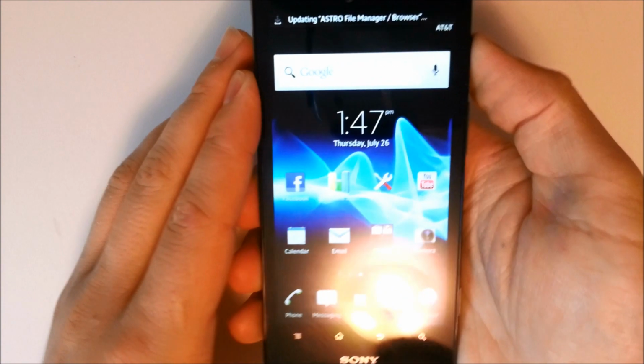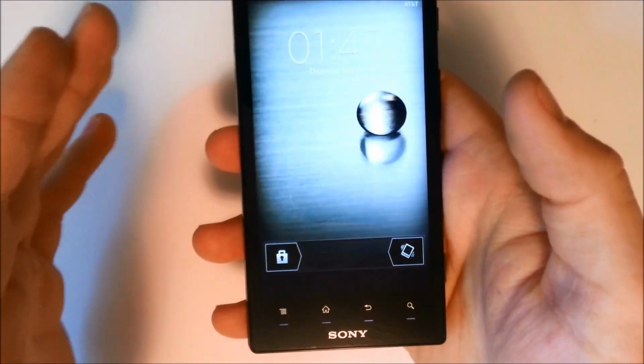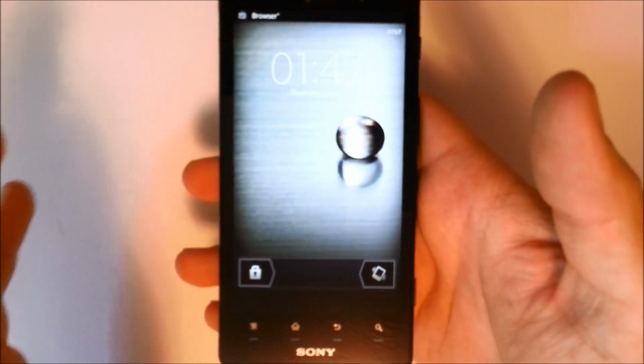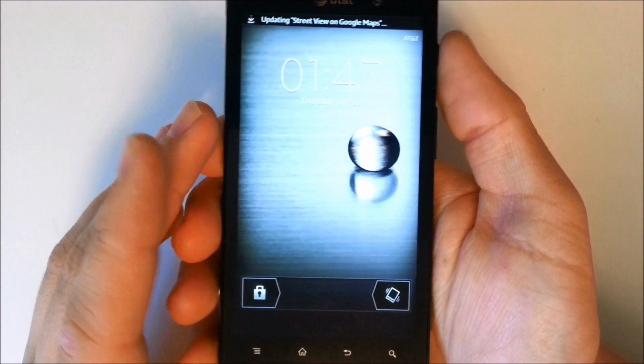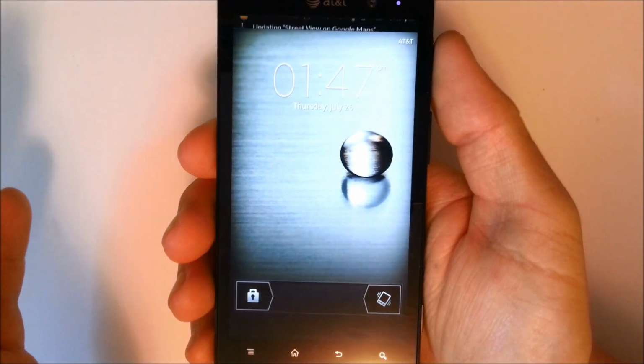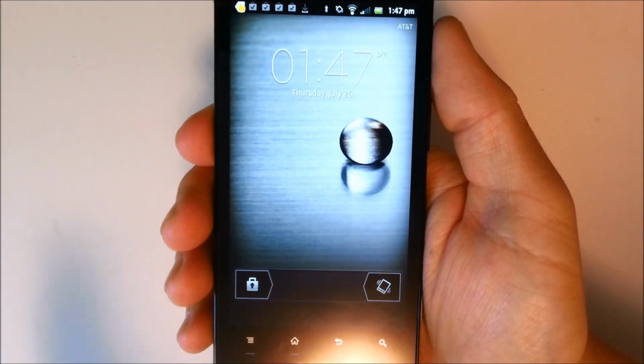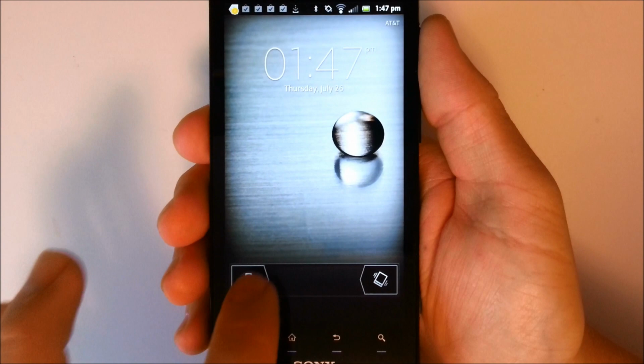So anyways, as you can see, we have our nice lock screen. This is running the Timescape UI, which is manufactured, well, by Sony. And it's a nice overlay over the Android Gingerbread operating system. It's not too obtrusive, as I always like to judge the overlays by. I don't like them too gaudy, and I like the usability of Android.